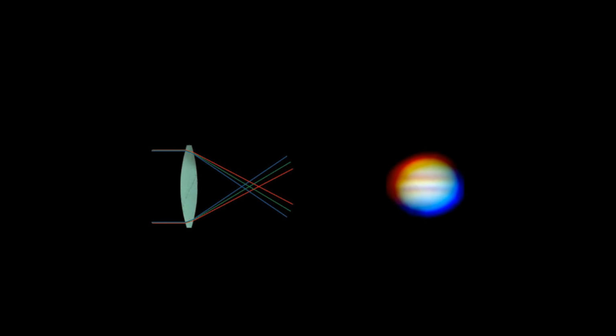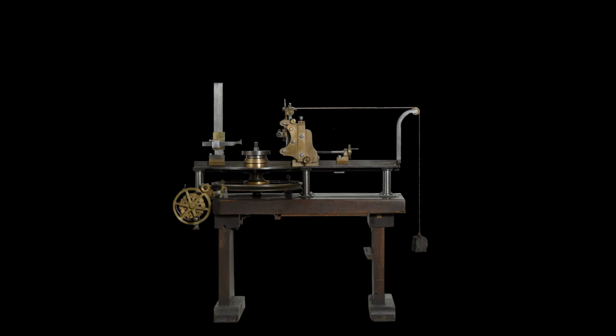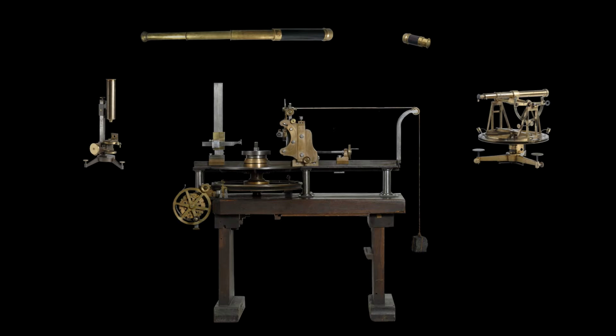He combined flint glass with low-refracting crown glass to make a double lens to correct for chromatic aberration. He improved lens polishing machines and designed precision instruments: microscopes, telescopes, opera glasses, and surveying instruments.